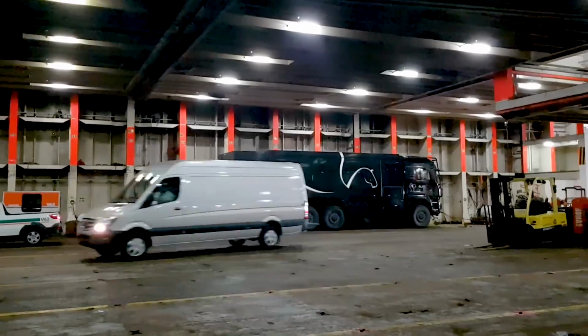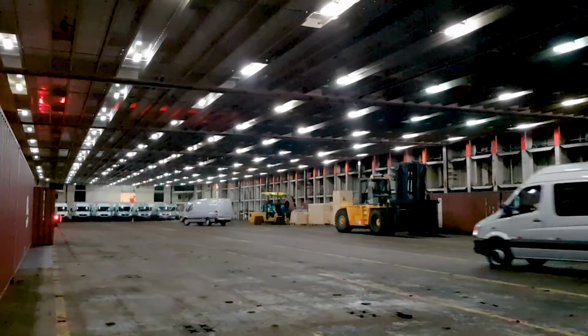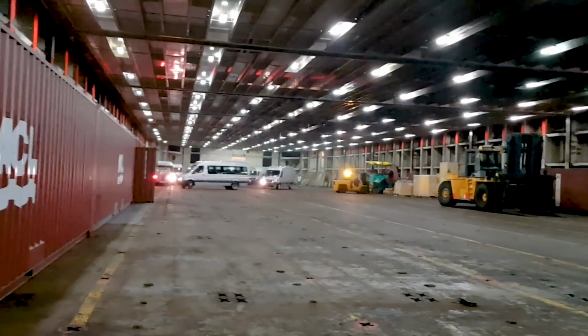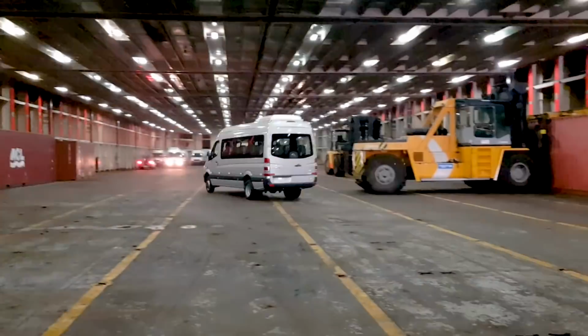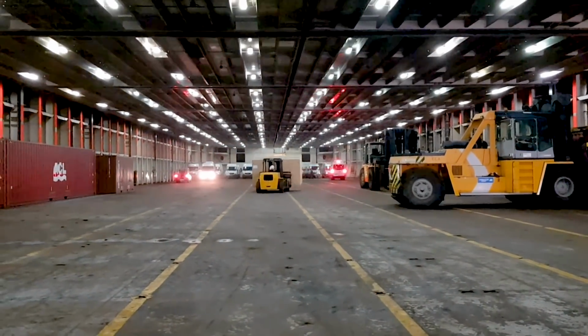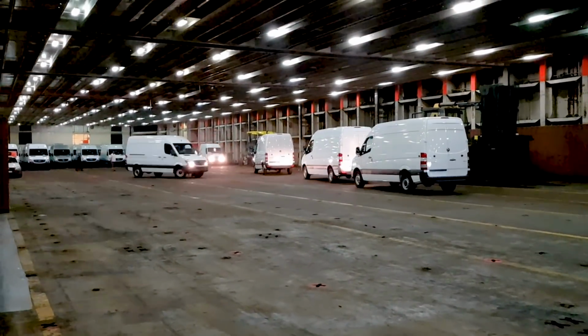At the same time, new cars are loaded into the ship. In this case, all brand new Mercedes Sprinters from the factory around here. They are designated for Argentina. And Globy is just glad that there is something going on down here.